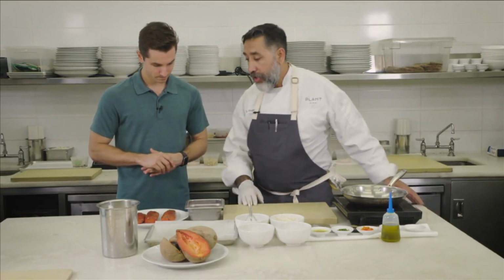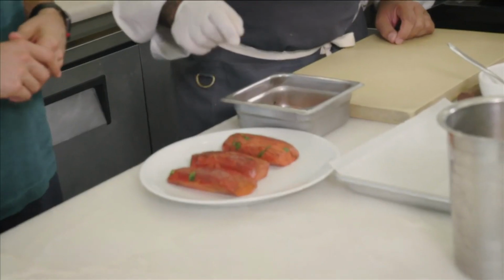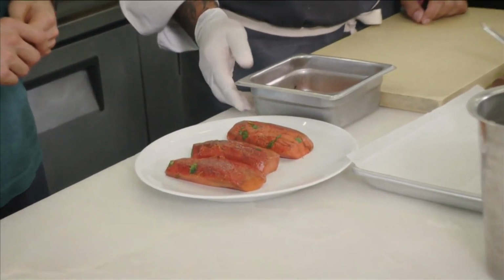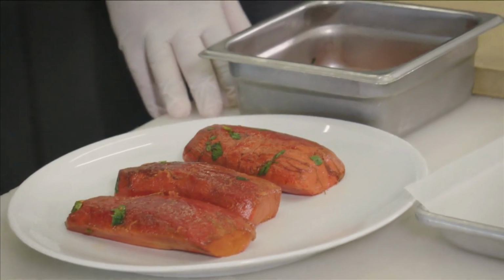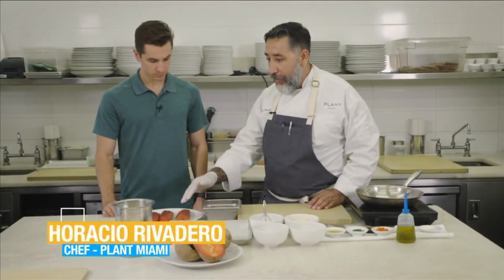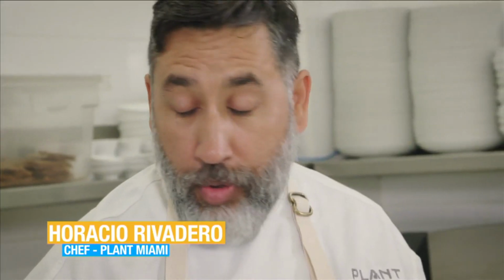This is Chef Horatio of Plant Miami. Chef, thank you for having us here today. My pleasure, thank you very much. Definitely. What are you going to show us? Well, we're going to make a signature dish we have for this season in Plant Miami. Okay. We have the mamey asado. We use a few ingredients we have every day over here in Miami, like mamey, yuca, cachucha peppers, which are very Cuban, okay?